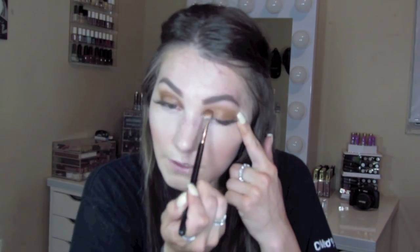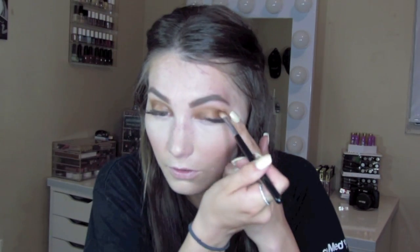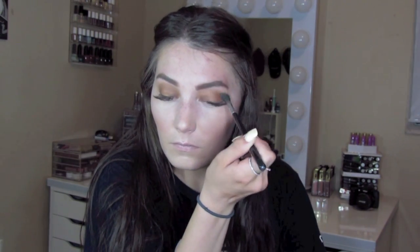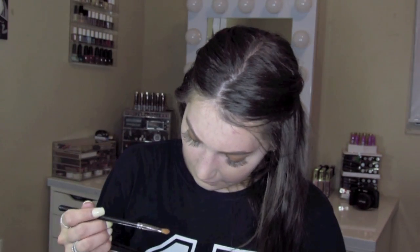So I'm just going to try wet it with my Fix Plus to see if it does anything, and honestly, I've never wet one of my blending brushes. Weird. And I'm just gonna go in with that first shade that we went in with and put that in my crease. I'm gonna take this gold white shade, the one that I used to highlight my face with, and put that in the center of my lid, just because I feel like this look just looks really boring. It just looks like I have matte brown shades all in my crease.